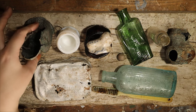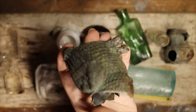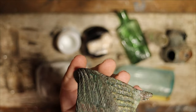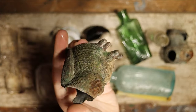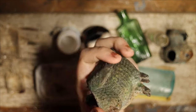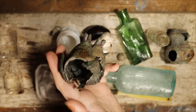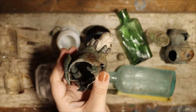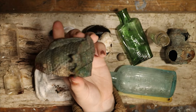The owl, which is such a shame that it doesn't have its head. It's so incredibly detailed, with the talons and each individual feather. It's so beautiful. I don't know what this little knobby thing on the top on the front could have been. An inkwell, if you think it flipped. Oh yeah, because there's one on the back. Yeah, it must have been an inkwell. That would have been so incredible if that was complete.